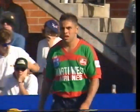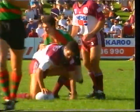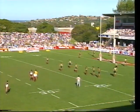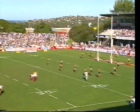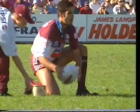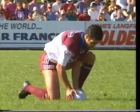Ridge trying to get the fast play the ball. And Field has been penalised. So Ridge, you'd think, would have a shot at goal. He is. Here's the incident. Field wouldn't let go. Matthew Ridge from 28 metres out, and about 18 in from touch.